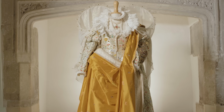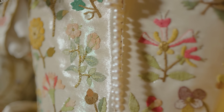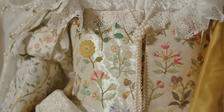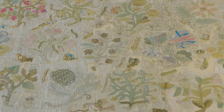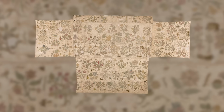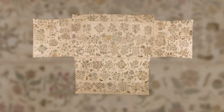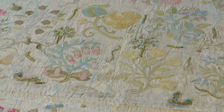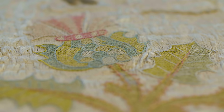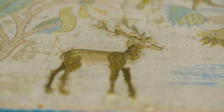But also it was an important bit of research for me because the bodice is very similar to a survivor of the Elizabethan period called the Bacton Altar Cloth. Now, the Bacton Altar Cloth is an altar cloth from the Church of Bacton in Herefordshire. It's now a T-shaped altar cloth, but would once have been something different. We can see evidence of pattern cutting in it that suggests it was once an item of dress. The materials and the techniques and the skill of the embroidery has led us to believe that it might have actually been worn by Elizabeth I herself.